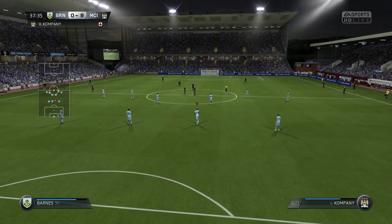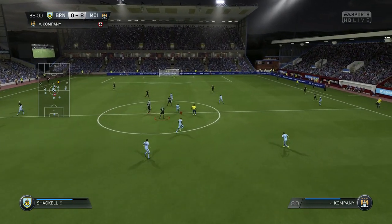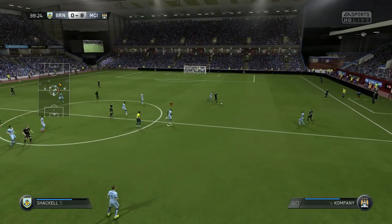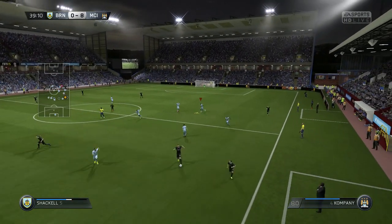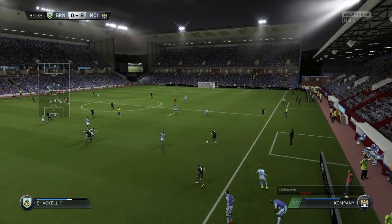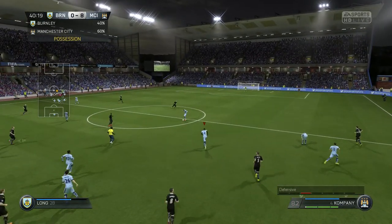They are in the box seat now after that goal. Goal for Manchester City in the 27th minute, number 21, Silva. Oh, look at that, he's pulled a muscle. Oh, he's totally done the defender. He's being challenged now. Here's Wright.